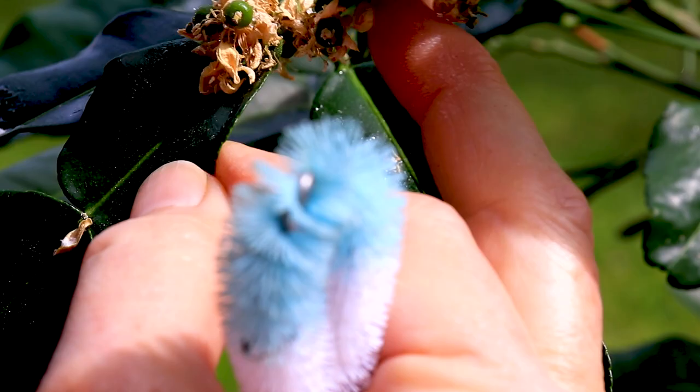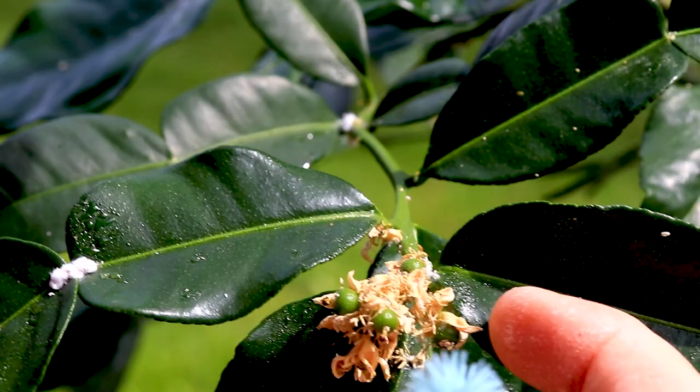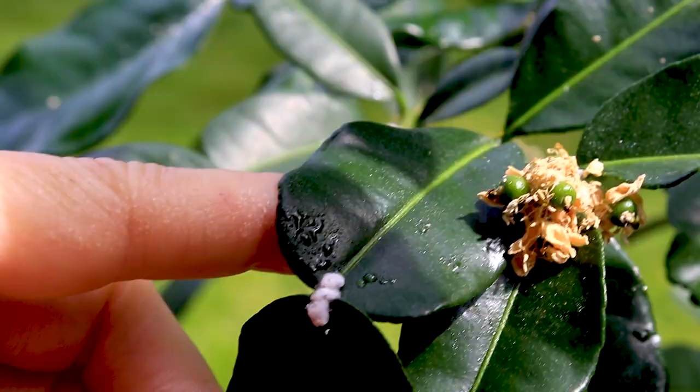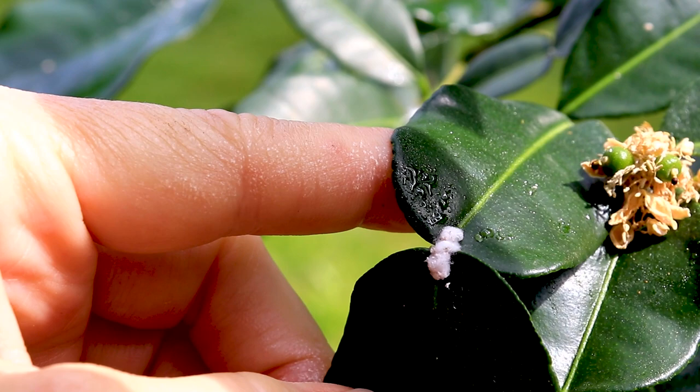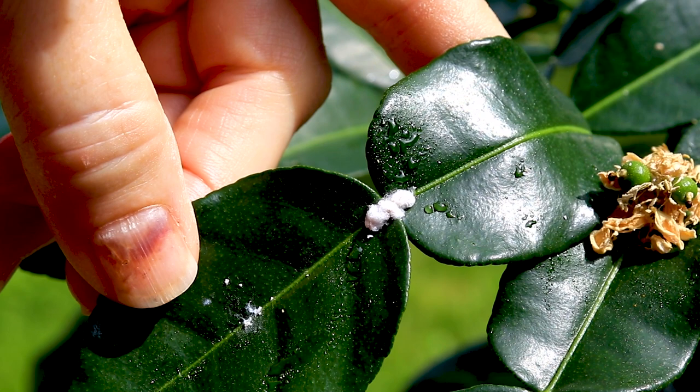But there's also some mealybug. And you see it leaves a sticky substance. It almost looks like honeydew, the kind of thing that aphids leave behind. You see, I haven't sprayed that yet, but you see those droplets of moisture?